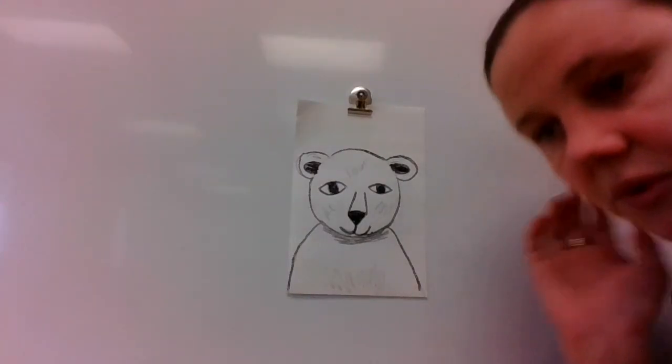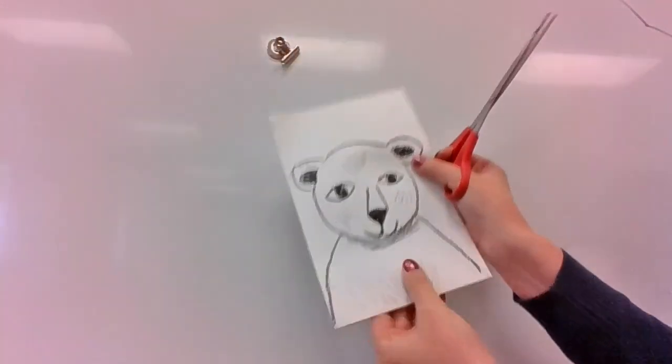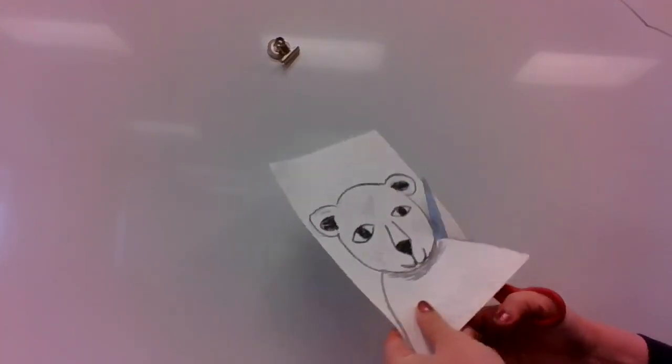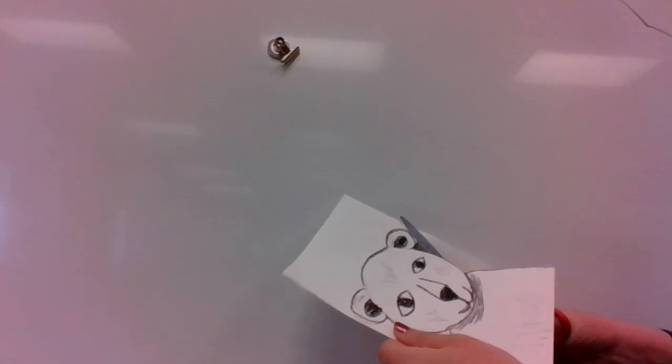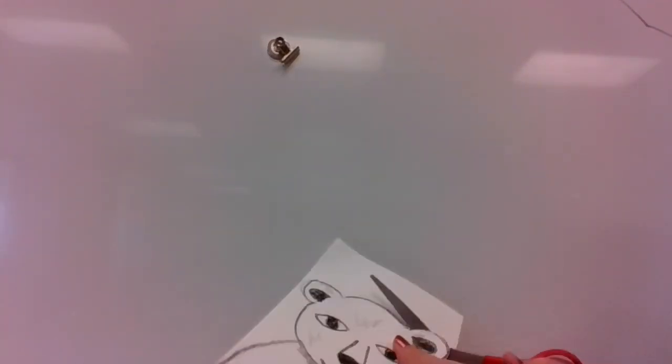When you are done, what I would like you to do is, if you have a pair of scissors, I would like you to cut him out, or her out. Cubs can be boys or girls, right? Cut out your cub, your polar bear cub, your baby polar bear. If you don't have scissors, then you can stop here, and that's okay. This will work just fine if you don't.